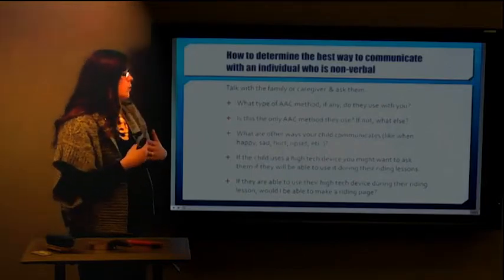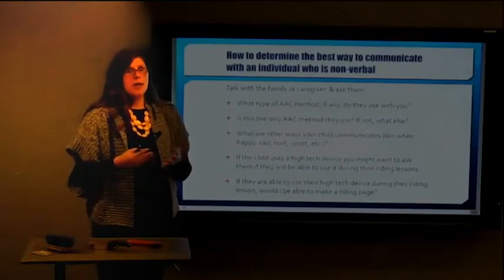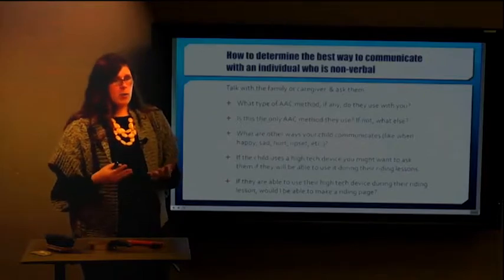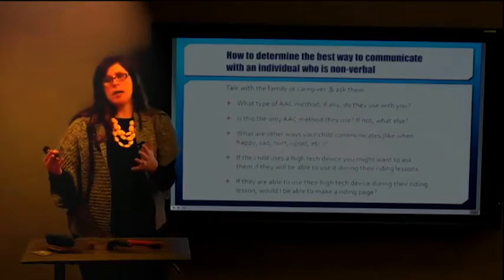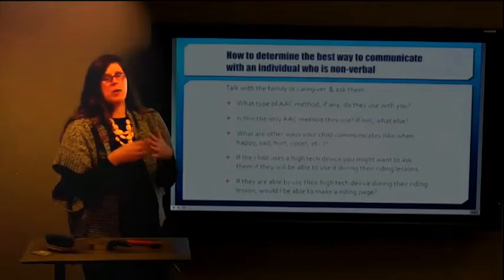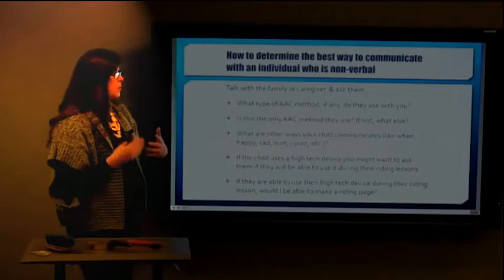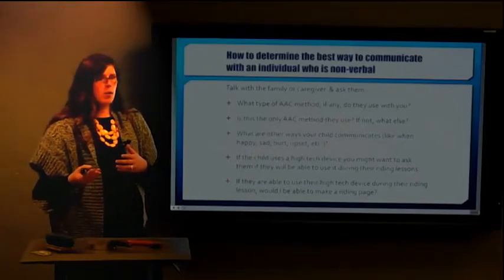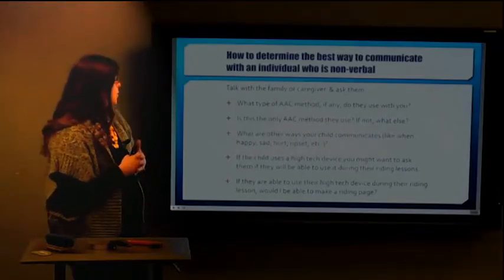And I also would ask if this is the only type of communication method that they would use, because some individuals can use multiple types. So maybe at school they might use a Dynavox, but they also might use a schedule or picture board that isn't tied to the Dynavox, that looks more like one of the low tech where they have pictures on it. And if they're familiar with both of them, or with more than one option, that might give you more flexibility within your riding lesson as ways to communicate with your client.